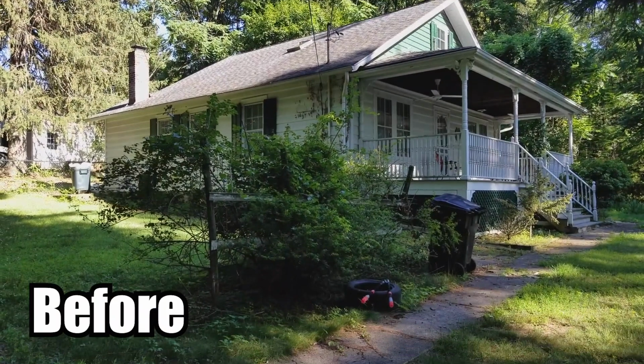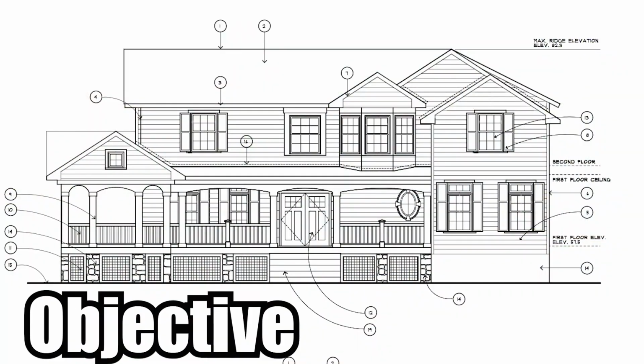So against internet commenter advice, I decided to GC my own house, right? I think it came out pretty well, but check out the journey, learn how to build a house yourself, and don't be too afraid to try something you're uncomfortable with.